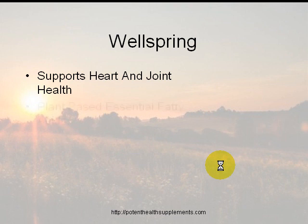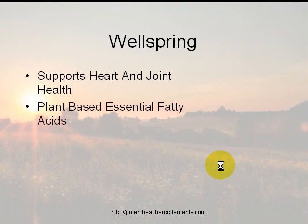Okay, this has plant-based oils that give your body the building blocks necessary to make its own essential fatty acids. And these EFAs, essential fatty acids, support your heart, skin, and brain health. You probably want to take some omega-3. Also supplement your diet with this. This supports your heart, skin, and brain health.